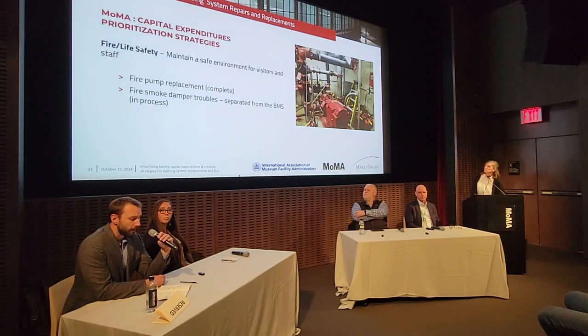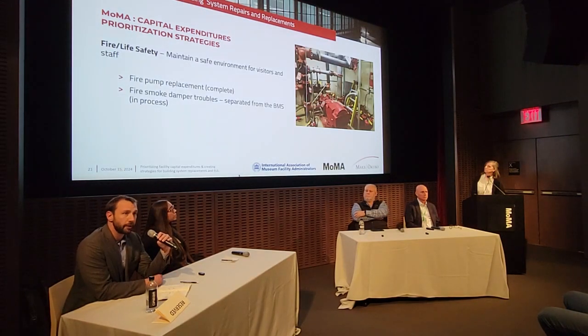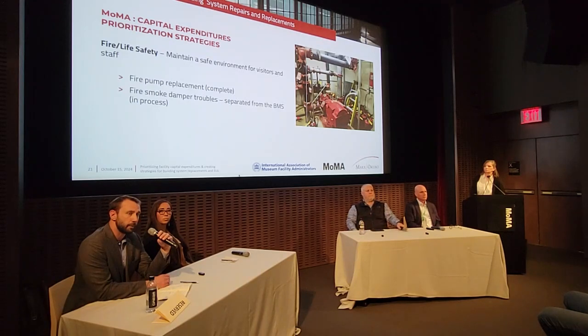And then the other thing I want to talk about is their smoke control system for the atrium. That was something that MoMA had deferred the maintenance and testing of because there were concerns from the conservation department that the air velocity coming out of the smoke control system would have been too high and would have damaged some of the art. So it just hadn't been done.